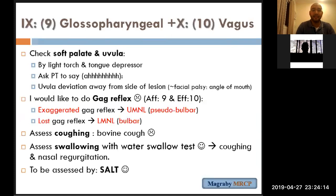Then you can assess the cough. Ask the patient to cough to see if there is any bovine cough or not. Ask the patient about swallowing, any regurgitation, any nasal regurgitation, any choking while swallowing, and do a water swallow test. All this is to check the function of the bulbar system.